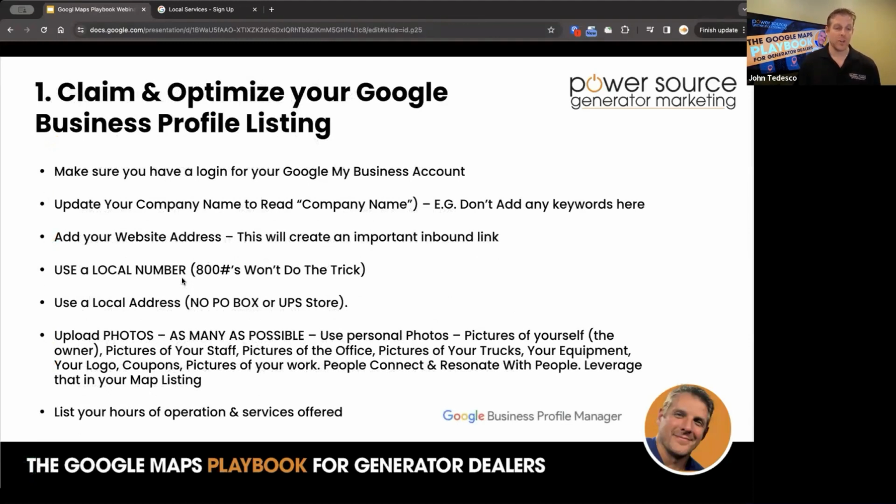So here's a quick instruction on claiming and optimizing your Google business profile. You guys may already have this set up and good to go, but if you don't, find yourself on Google. Make sure you have the login for your Google profile. It used to be called Google My Business. Make sure you have that login. That's like the keys to your kingdom.